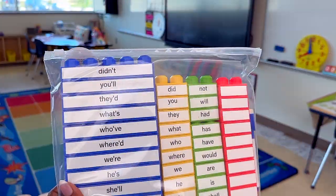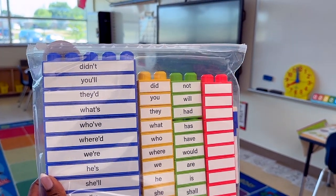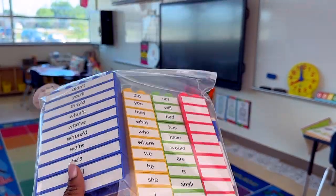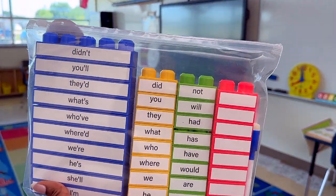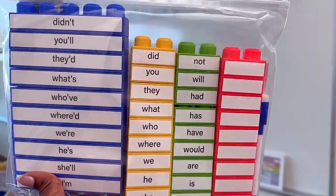I found this really cool building block game from Target. It was only $3, and this can be used for contractions. So you see, you put the words together, so you use the building blocks to connect to make the contraction. This could be used in centers. Really like that.